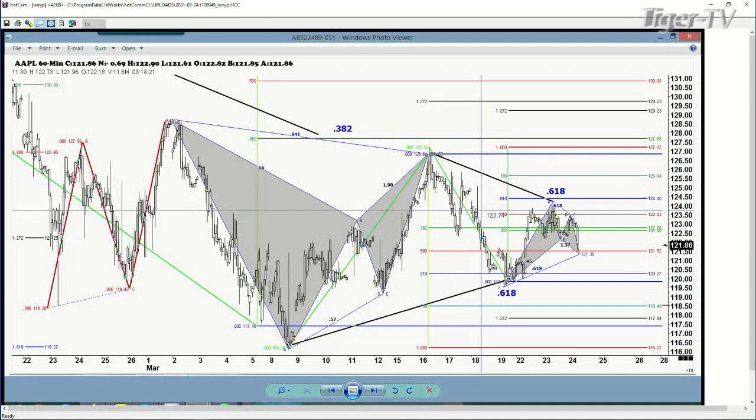Can someone give me the last price of Apple, please, so I can double check to see if it's a valid pattern? It should be holding the 121 level as the low of the day in Apple. There we go, 120.70. The low's probably around 121. As long as we stay above that, that is a valid pattern looking at this hourly chart on Apple. And it trades extremely well off the numbers, folks. So rely on those numbers.